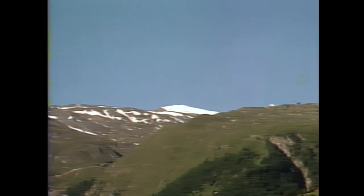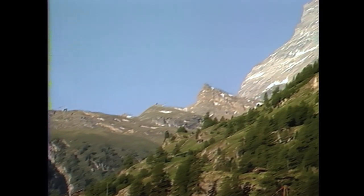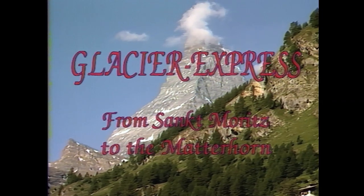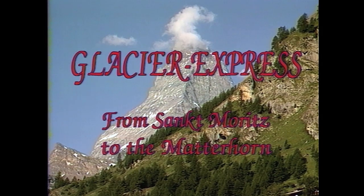Come with us in film on a train they call the World's Slowest Express. The actual 180-mile journey from St. Moritz to Zermatt takes about 8 hours, and en route we'll be treated to some of Switzerland's most stupendous mountain scenery.